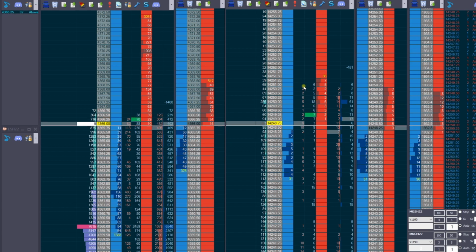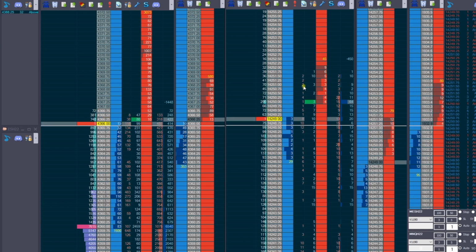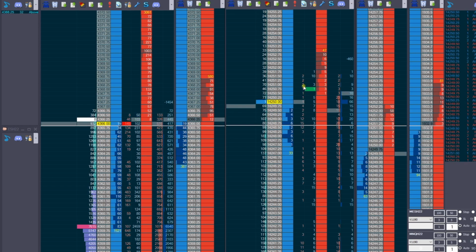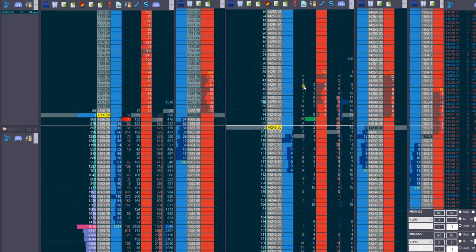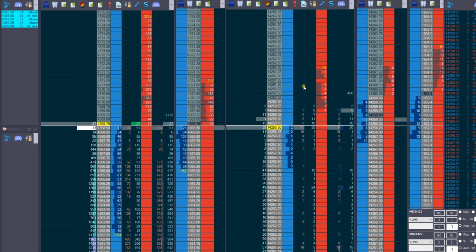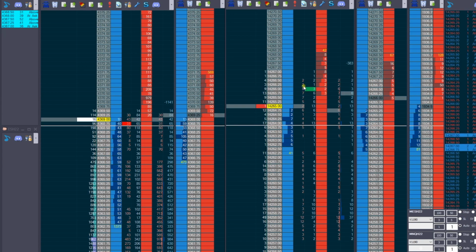I think we're going to go higher. This is what I think is going to happen. We're going to push higher. I'm going to wait for a little pullback, trade that pullback, and go with the momentum higher. There we go. We're pushing higher. Damn it. Kind of paper hand that last trade.